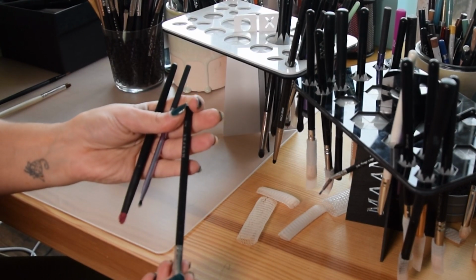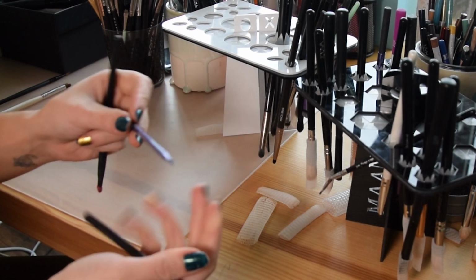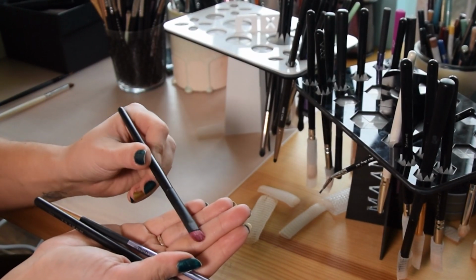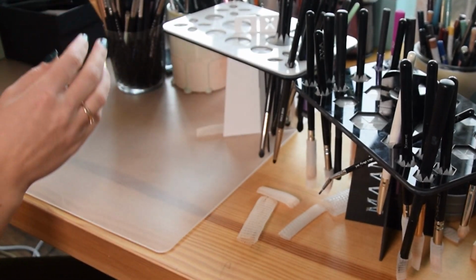Here we have a Morphe M432, which is really nice to smudge really close to the lash line. A little Real Techniques pointed liner brush, which I use for detail work. And another of my Essence metallic eyeshadow brushes, I don't know how to call them.